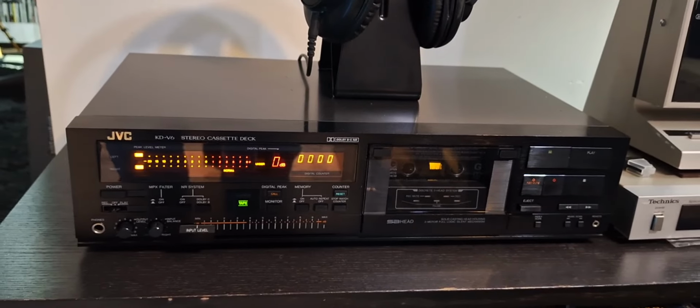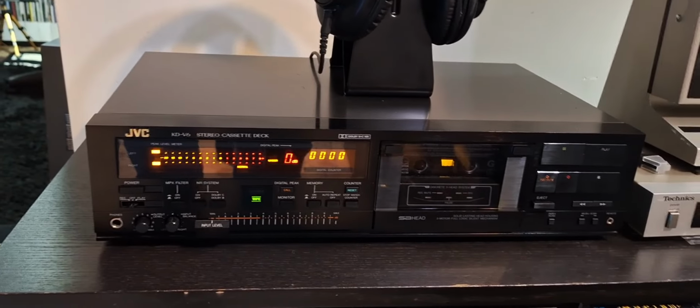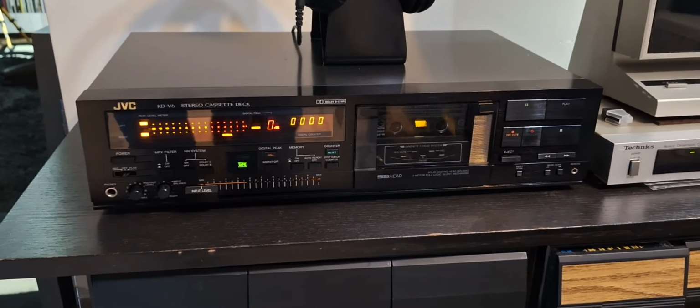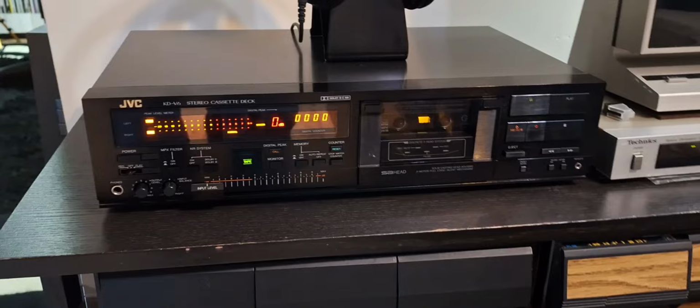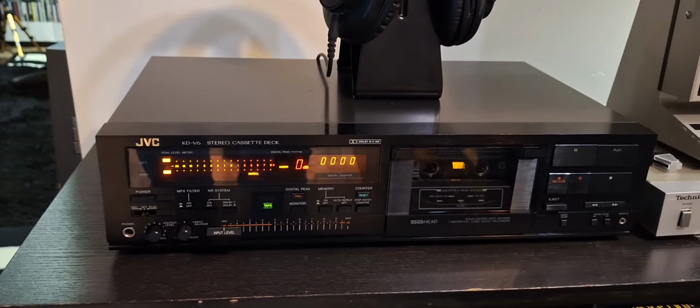And it sounds incredibly good. And this is kind of what I'm going to use. I don't know why it's here right now. It usually should be in the main system, but I have something else there and I just haven't had time to swap them out yet. But, yeah, like I said, 3-head cassette deck, and it sounds amazing.